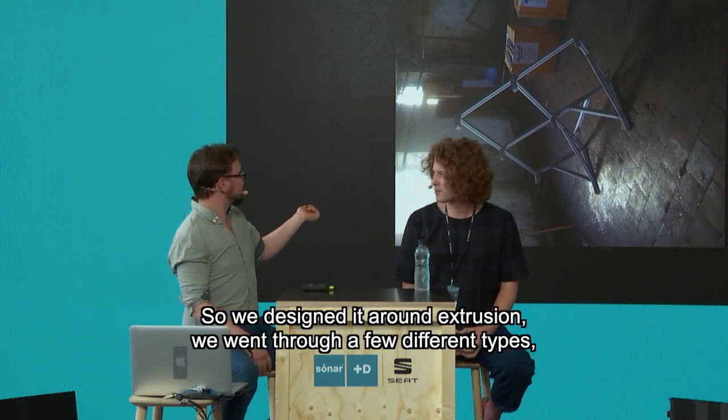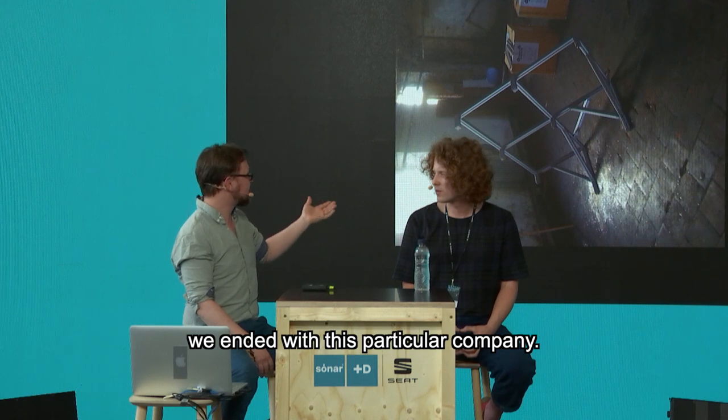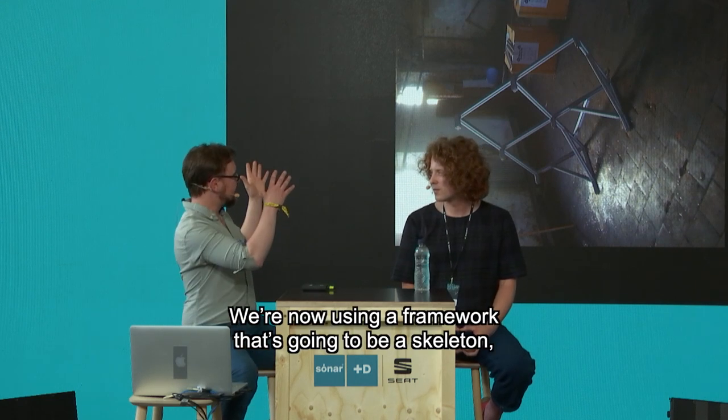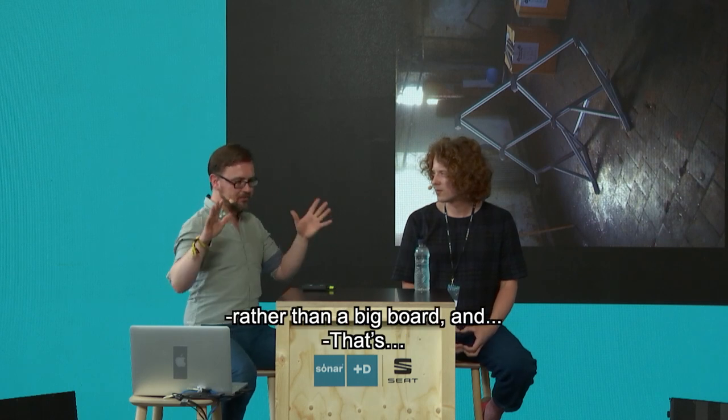So we designed it around extrusion. We went through a few different types. We ended up with this particular company, and so we're now using a framework that's going to be a skeleton rather than a big board.